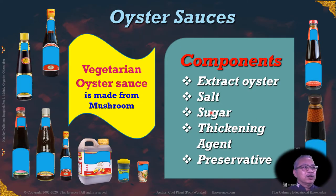Now, oyster sauce. The components are like they do the same thing. They ferment the oyster, extract the flavor, and have salt, sugar, thickening agents, and preservative. The thickening agent is what a lot of American people are aware of. Oh, it's soy, it's organic, of course it's organic because everything is just a pure natural process. And that's the problem with gluten-free, because of the thickening agent.